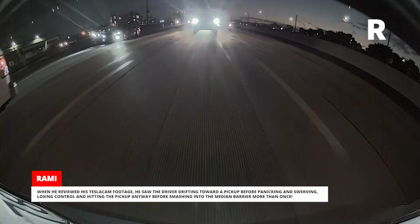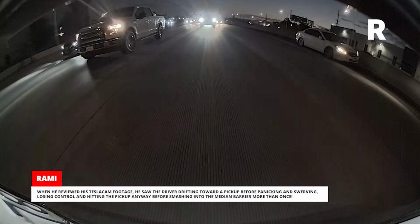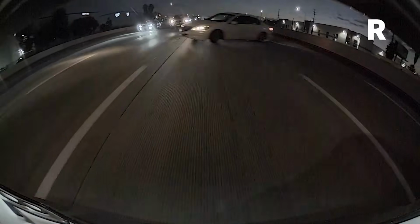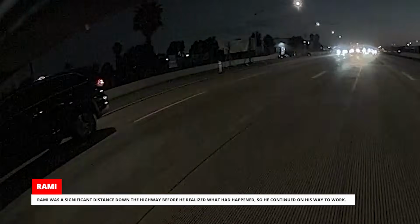When he reviewed his Teslacam footage, he saw the driver drifting toward a pickup before panicking and swerving, losing control and hitting the pickup anyway before smashing into the median barrier more than once. Rami was a significant distance down the highway before he realized what had happened, so he continued on his way to work.